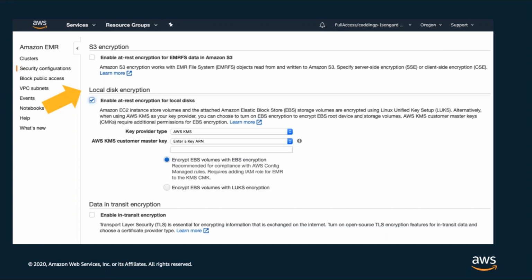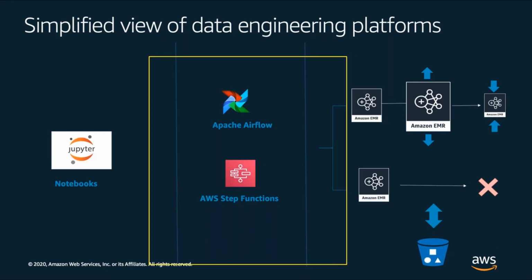You can also get simplified auditing by checking the encryption status from the volumes page in the EC2 console or through the EC2 API call. Let's switch gears and look at the orchestration mechanisms customers have been using with Amazon EMR. Apache Airflow is a very popular open source orchestration tool that is used to submit jobs to an EMR cluster. Customers typically run self-managed Apache Airflow infrastructure on AWS and submit jobs to the EMR cluster.